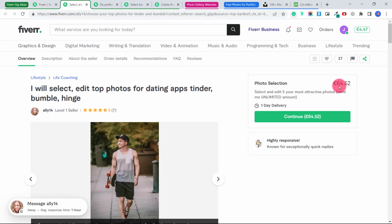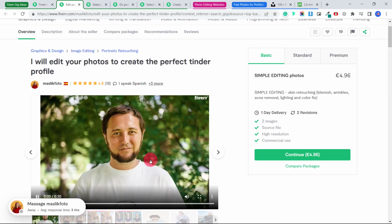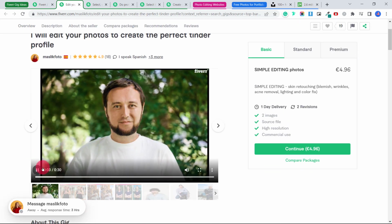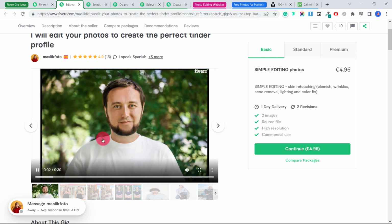This person is charging 65 euro to select and edit 5 of your most attractive photos. I would not start with prices this high if you're just getting started, but a lot of these people are simply offering to choose photos for Tinder, and you can see that a lot of these are women who are offering these gigs. I suppose a lot of men trust the opinion of women, if they're trying to attract a female partner. You can see this one, they're showing some simple edits to make this guy look better for his dating profile, smoothing out his skin a little bit. And I'm going to show you how you can do that.